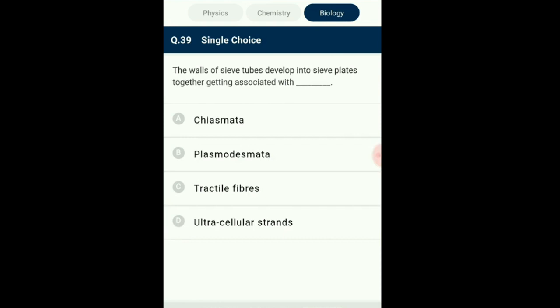Question number 39. The walls of sieve tubes develop into sieve plates together getting associated with. The plasmodesmata act as channels between the cell walls of adjacent plant cells. They are mainly involved in transport and cell-to-cell recognition. Structurally, the sieve tube's wall is depressed with plasmodesmata and they are grouped together. Later, these areas of the tube walls and plasmodesmata develop into sieve plates. So the answer for this question is option B, plasmodesmata.